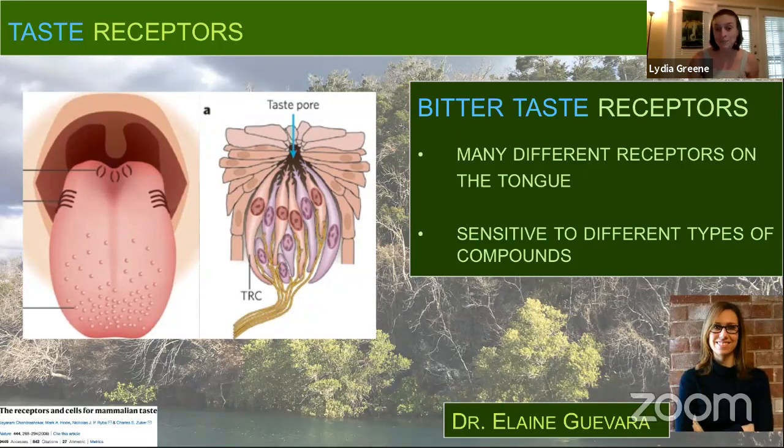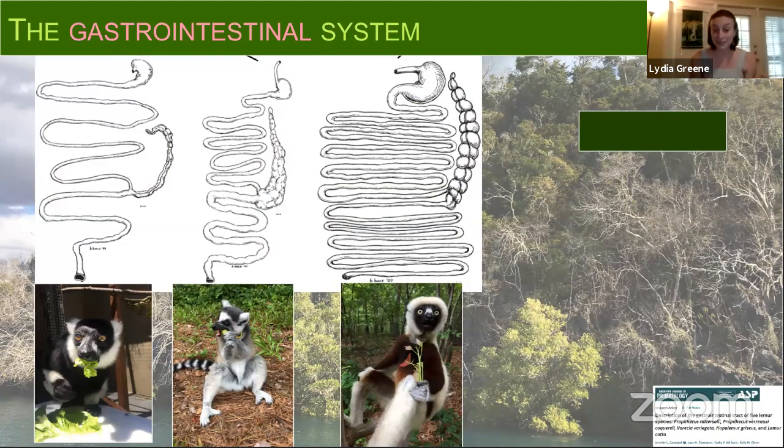And as we move down the tract, we've done the teeth, we've done the tongue, and we move into the gastrointestinal system. These guys have major changes to their gastrointestinal system. So here I'm showing you the gut tract of a fruit-eating ruffed lemur, an omnivorous or generalist ring-tailed lemur, and of course our favorite Coquerel's sifaka. And I'll point out that these were drawings that were done by Dr. Jenny Campbell, who's faculty over at NC State, who does a lot of work with nutrition and physiology.